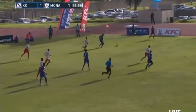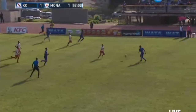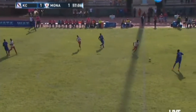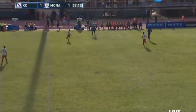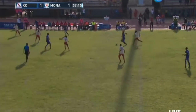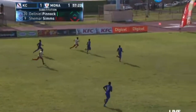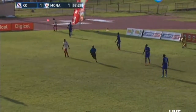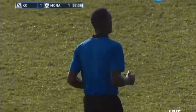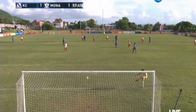Can they provide another decent delivery? No. But still they have the possession. This ball is put inside the area. Mona clearing it as far as Nathan Thomas. Thomas forced to go further back to Tremaine Simpson. Thomas gives it up. Mona, they can't counter. Ball played upfield. The referee has pointed for a goal kick. That was a very good interception there from Thompson. Very good defensive work. Timed his tackle quite well.